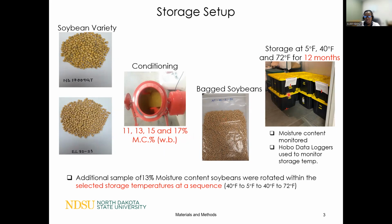large black tote at 3 different storage environments: at 5 °F to represent what happens in storage in the winter months, at 40 °F what we see during the fall and the spring months, and then at 72 °F for summer months. So these beans were put inside the storage containers in this environment for a period of 12 months. The moisture content was monitored every month to ensure that the target moisture was maintained, and we had HOBO data loggers used inside the tote to monitor the storage temperature.